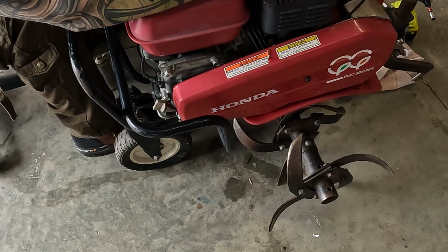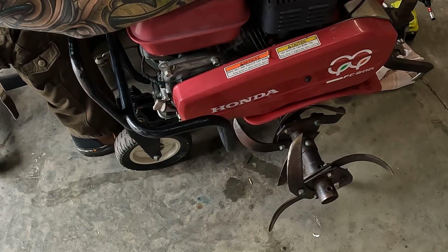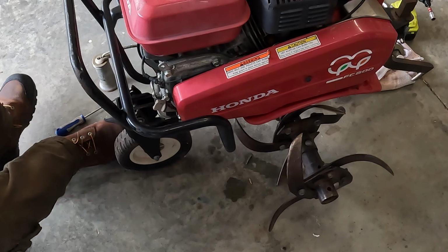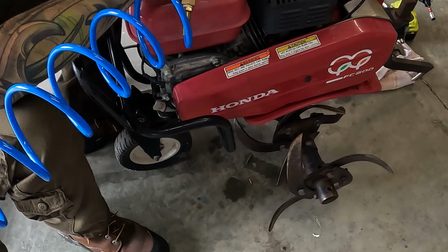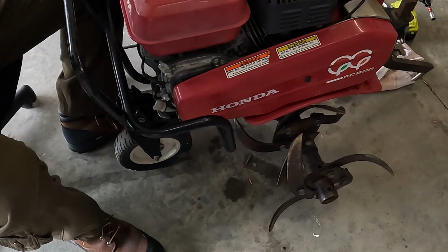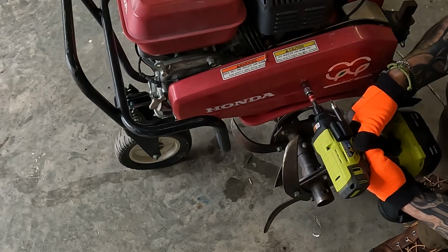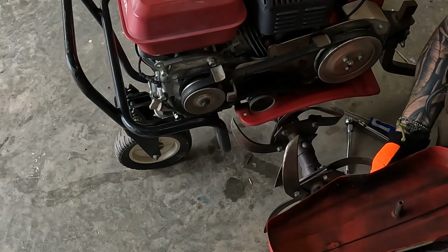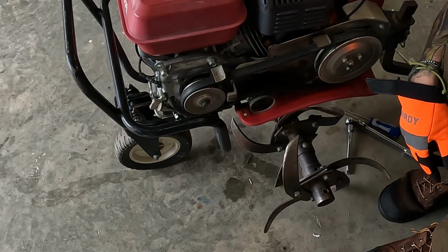All right, new oil filter back on. Yeah, you can tell it's a little bit dirty inside of this air cleaner. I'm gonna go ahead and blow that out, I think. Okay. I should have taken this off when I cleaned it, but I think it looks pretty good.